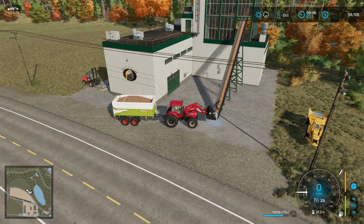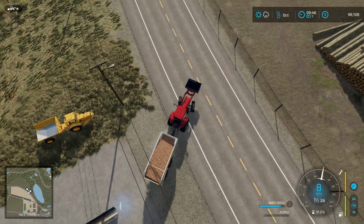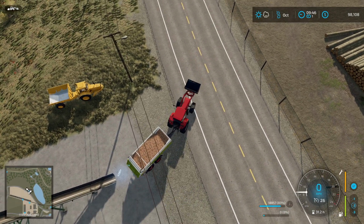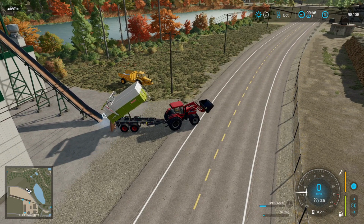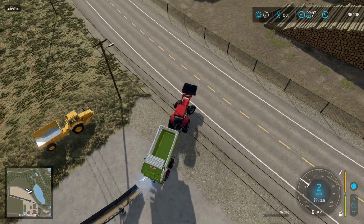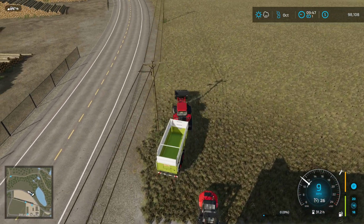Did I not empty that fully? No. There we go. Oh, and I figured out if I wait till the last minute till I'm almost properly lined up, don't try it with my bucket too high, then I can just make it over the sidebars on the trailer here without it trying to tip the trailer over at the same time.